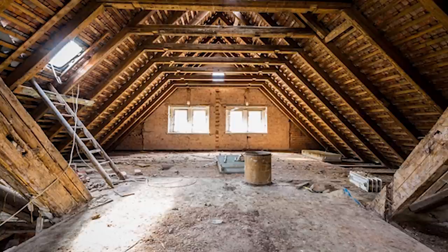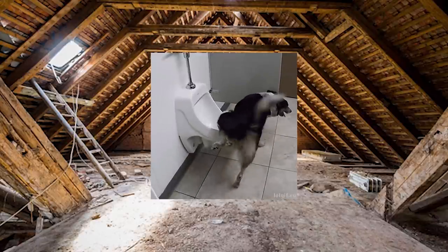A lot of people will say otherwise, but they kind of smell like an old attic, like at your grandparents' house. An old attic with a musk of dried urine.